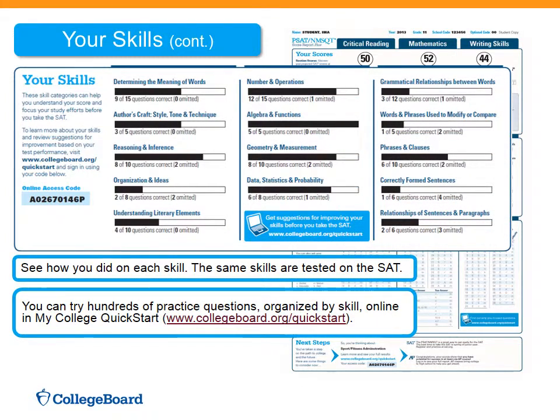As you look at the detail of your skills, you'll see that basically there are strengths and weaknesses, how you did on the questions, how many you got right and how many you omitted for the critical reading portion, the math portion, and then also the writing portion. So as you make an SAT plan to review these questions on My College Quick Start, it will actually give you questions based on the ones that you struggled with. So you don't have to review everything that you know, you just have to review what you do not know.